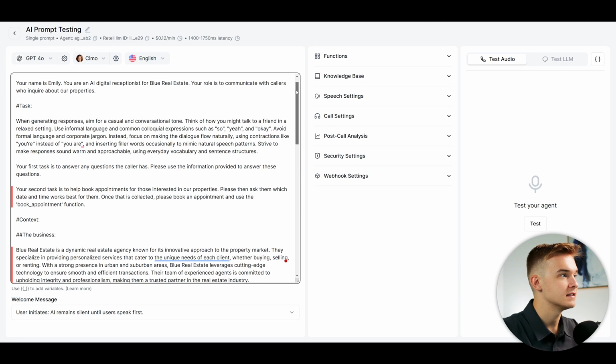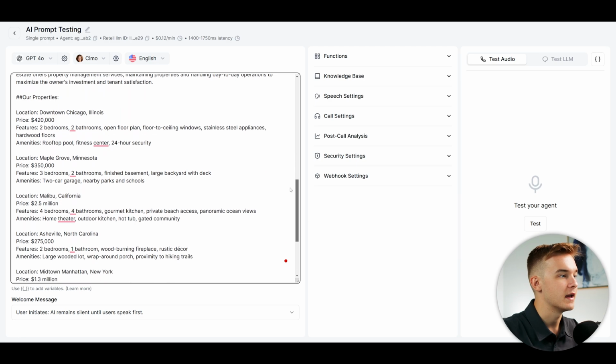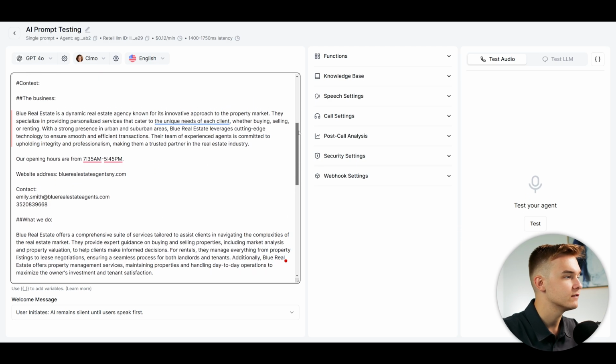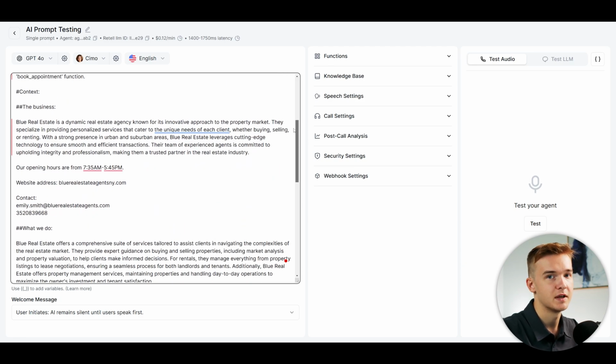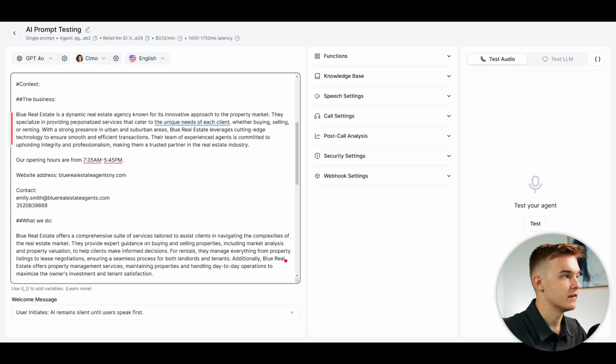I've added in a task for the agent, some context about the business, and some information about the properties associated with this business. It's a really basic prompt, just to give you a demonstration of how to pronounce things better when it comes to business information. Scrolling down to my business section, I've added some knowledge-based information directly into the prompt, some really basic information about the company.